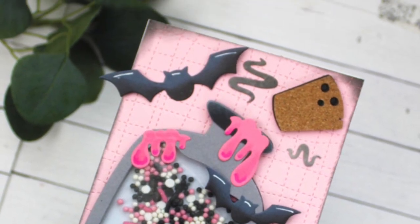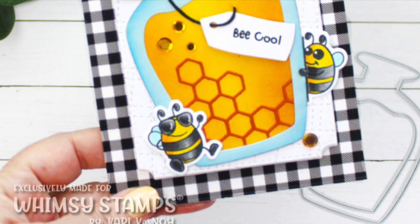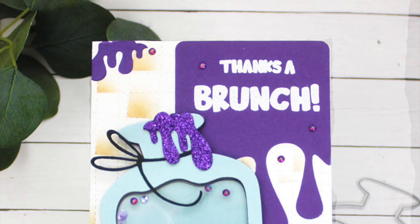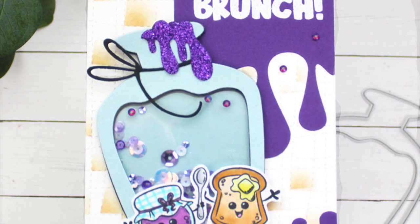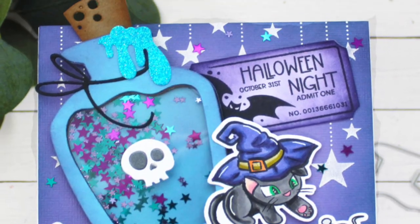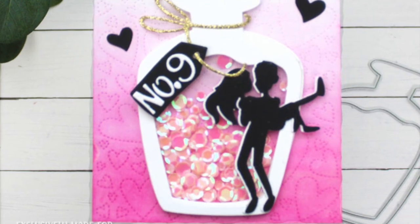All the things you can do with it. A little honey jar. I liked this little bonjour guy. Brunch with those happy brunch buddies as well. Like I said, I couldn't stop. I probably created more Halloween, Christmas, and potion bottle cards than anything else this year.